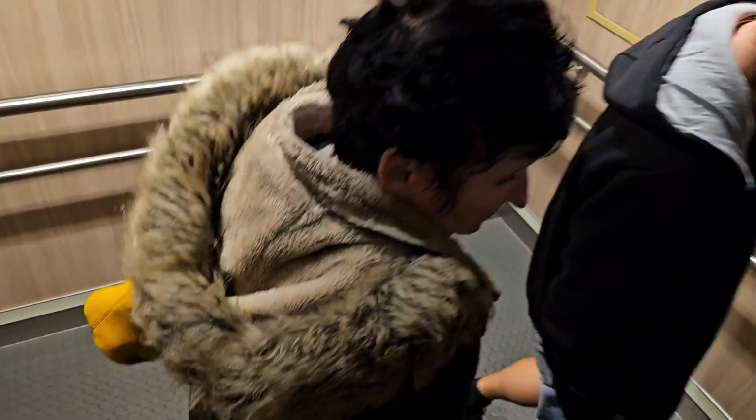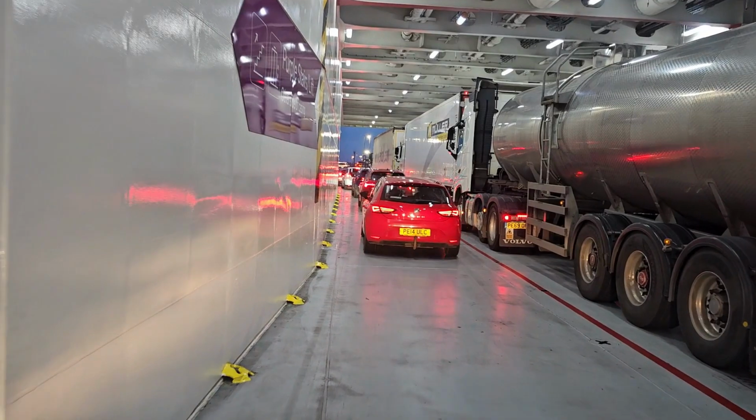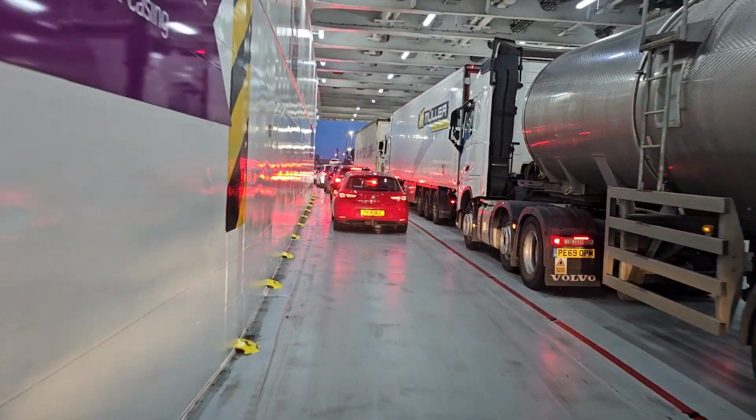And that's it, 3 hours over just like that. It goes by really quick, especially if you watch a movie during it. Loading and unloading really easy, you just drive straight ahead and the guys will keep you right.